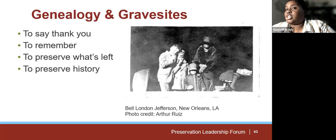The other thing is just to preserve what's left. A lot of times, especially the work that Miss Barbara was doing, she's literally trying her hardest to preserve what's left. And then finally, just to preserve history. If I wasn't doing what I was doing, I would have never received that photo that you see on that screen that was given to me by Arthur Ruiz, whose family my Mama Bell worked for. And that's her in that photo with the kids that she provided for.